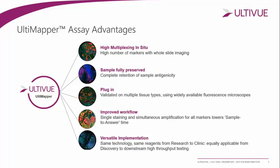Unlike other multiplexed immunofluorescence platforms, the Ultimapper assay enables a single staining step, which yields an efficient workflow with fast sample to answer time and eliminates the need to optimize staining order, providing a faster and more reliable assay development process. The Ultimapper assay is instrument agnostic and can be implemented directly into standard IHC workflows, leveraging autostainers such as the BondRx for high throughput staining, and imaged on a wide variety of fluorescence tissue scanners, including the Leica Versa.